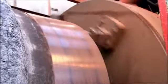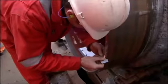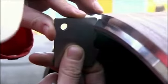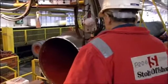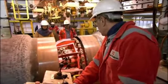That's known as a PFM, pipe facing machine. It puts a bevel onto the pipe to enable us to weld it. Two of the 12-meter lengths are welded together to make one 24-meter length. This is what we call a double joint.